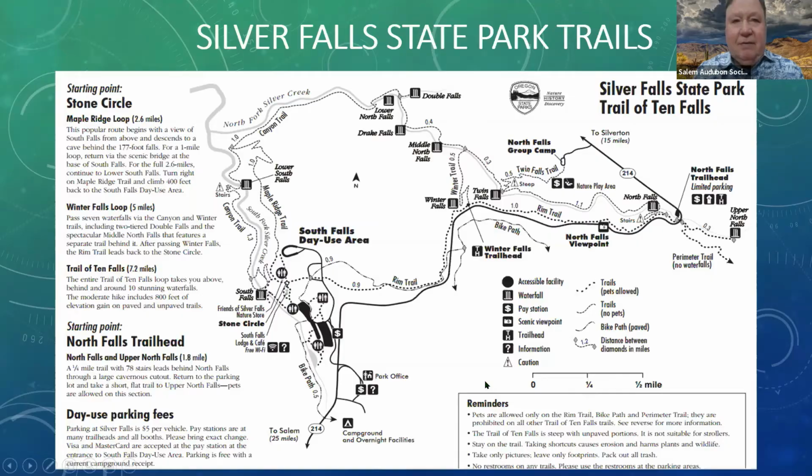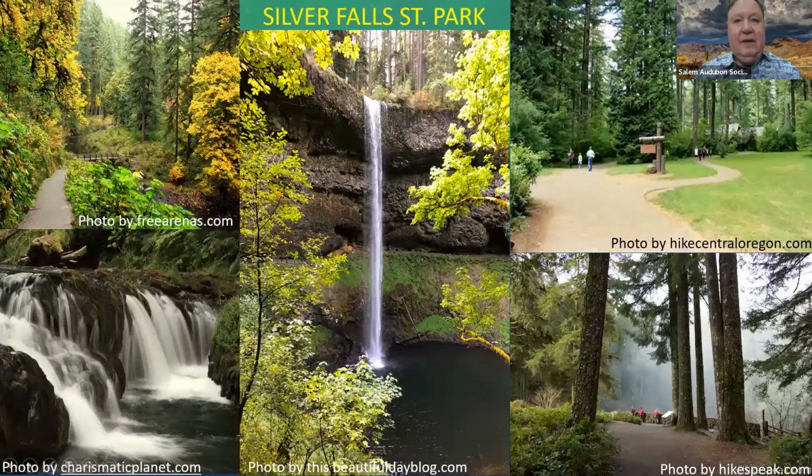Here's some of the other falls. And here's what some of the trails look like in the upper left corner and lower right corner. They're in pretty good shape, most of them. Some have a little bit of gravel on them, but pretty flat other than when you're going down. For example, if you're going to walk down and around so that you can walk under this falls, the South Falls, walk under and come around here.